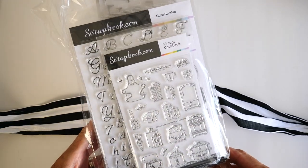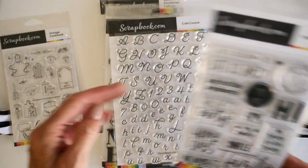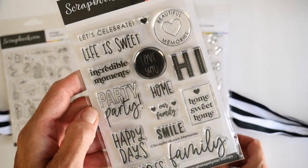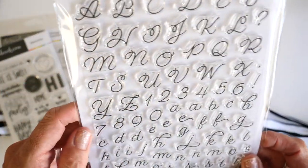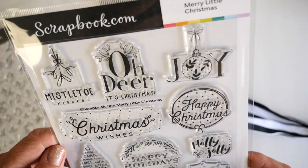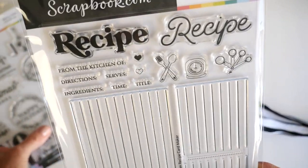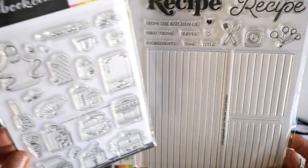Let's talk about new stamps. Vintage cookbook. Yep, it's going to be used a lot this Christmas for some makes. Memories. Beautiful, fun sentiments. Gorgeous, cute cursive. This one's called. Don't you love that? Merry Little Christmas. Fun Christmas seasonal stamps. And the recipe card maker, of course, has to go with the vintage cookbook.